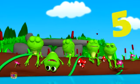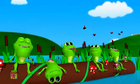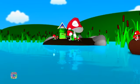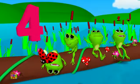Five little speckled frogs sat on a speckled log, eating some most delicious bugs. One jumped into the pool where it was nice and cool. Then there were four green speckled frogs. Look, look.